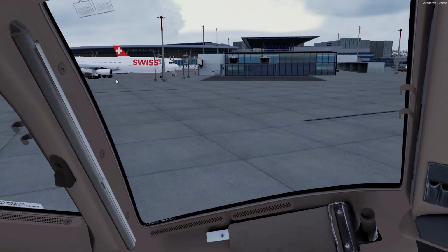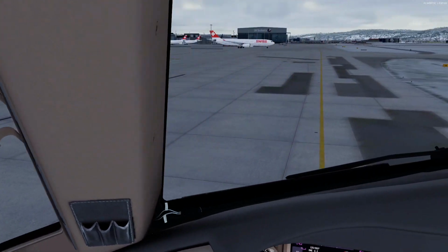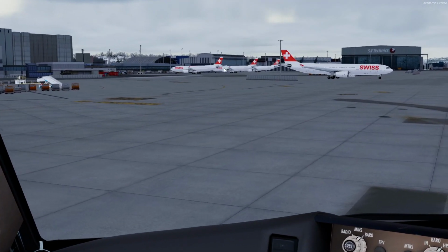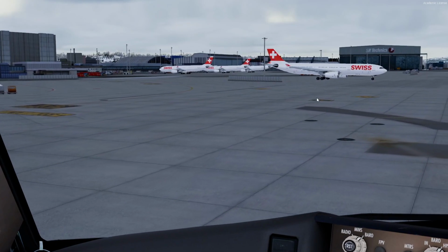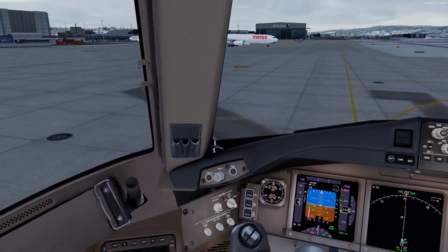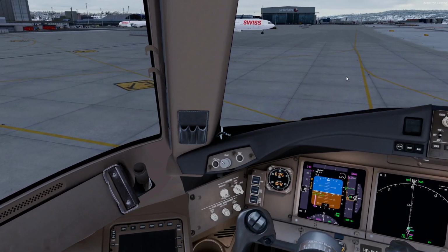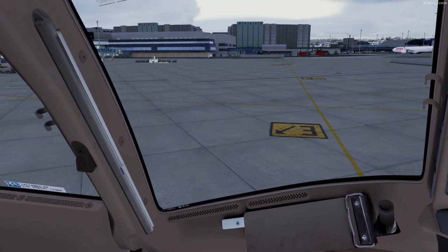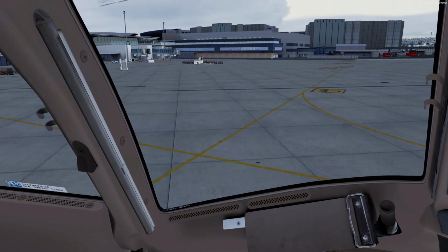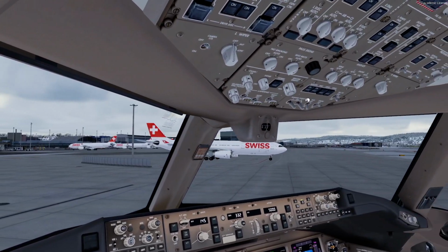So here's the A340 on the left hand side, and yeah, there we can see GSX waiting for us. So what we will do is take a left hand turn and then just another left hand turn, and that's quite a stunning lineup of Swiss long hauls. Seems like pretty much all of the A330s they have in their fleet. Let's not go faster than 10 knots. Looking good. Let's kill the taxi lights.